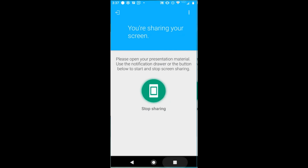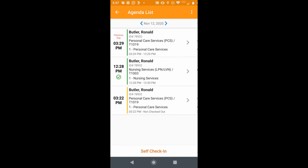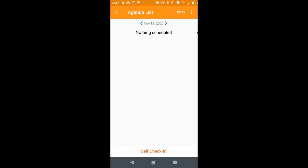There we go. All right, so logged back into the mobile app. I'm going to go to my scheduling EVV section. There's that visit that I already checked in for that I'm waiting for my offline to catch up. So I'm just going to do a brand new self check-in. And when you go in for the first time, it may actually look like this. This is that nothing was scheduled in advance. So if you are not scheduling anything ahead of time, your screen will be blank until you do your first check-in. So I'm going to use that self check-in button.